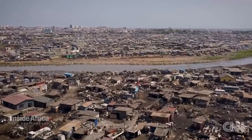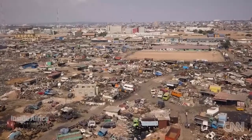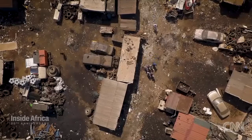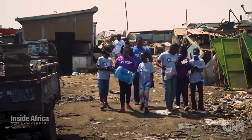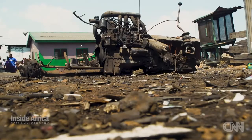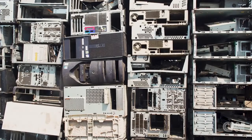Ben Naughty, otherwise known as the Botmaster, has needed to be resourceful to pursue his love of robotics. Back at the scrapyard in his home city of Accra, Ben is keen to share his passion with the next generation. So in Accra, we have a very huge scrapyard where you find virtually anything that you're looking for.